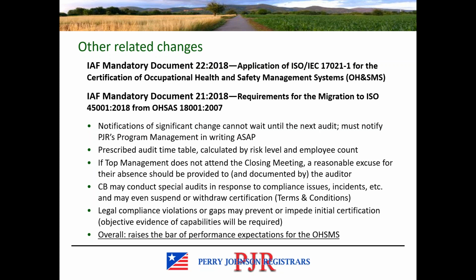So these documents, for one, require notification to your certification body of any significant changes as soon as possible. What this means is if you've moved or you're planning to move, if you have a change in who the management representative would be, or the employee count, or something like that, anything that would constitute a significant change, and I do believe that that's defined in one of the documents, it can't wait until your next audit to be brought to the attention of the auditor, during the opening meeting or during the audit itself.